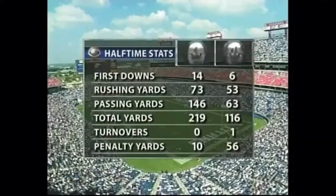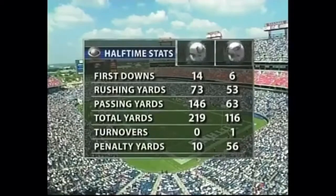Penalty yards to me really stand out, you know, as something that's pretty out of whack.